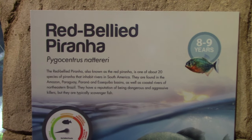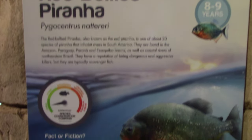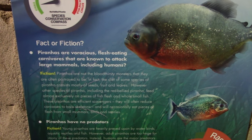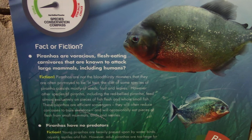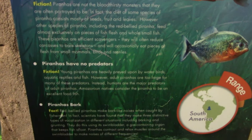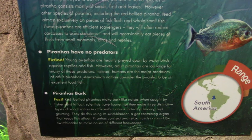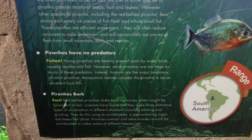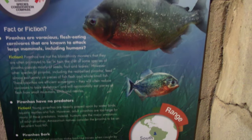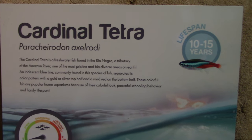Some red-bellied piranha. It's like fact or fiction. These are portrayed as being vicious man-eaters, but that is actual fiction. There's never been a documented case anywhere of piranhas attacking and eating a human like they were seen in the movies. And in there with them, you got Cardinal Tetra.